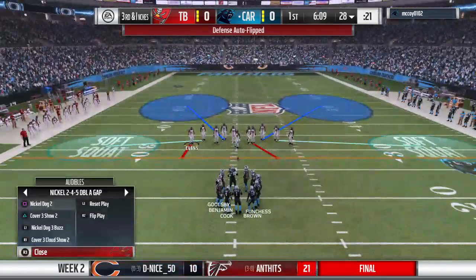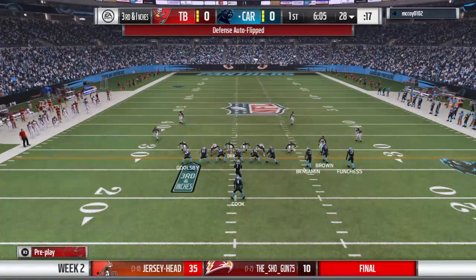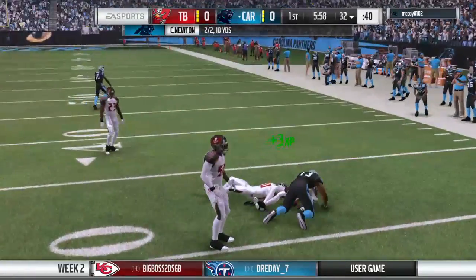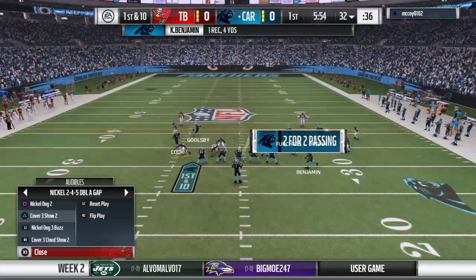An early test for this defense. Here we go on 3rd and inches. Newton on 3rd down. Gets it to Benjamin. It's caught. But just 4 yards on the pickup, but that's good enough to extend the drive.